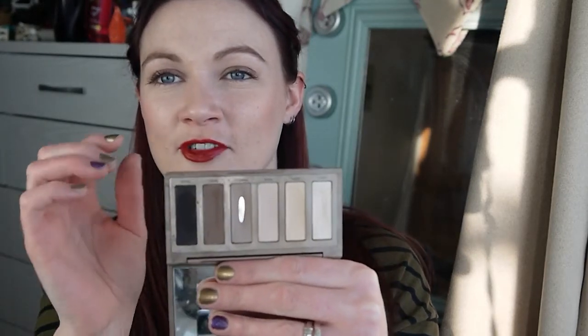This is not limited edition. It's the Basics palette. This is just an epic palette. No matter what you need to do, this is a fantastic palette for crease colours, for blending out, for highlight, for liner. You use this with pretty much every eyeshadow look I do. I haven't today because I've only done a 1 colour lid look because I'm feeling a bit meh, so I kept it quite simple today.